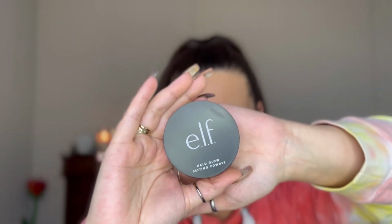Now I'm going to go into the e.l.f. Halo Glow Setting Powder. It's my favorite setting powder. It's in shade medium. I use it all the time. Like, I don't even have a different setting powder for underneath my eyes because I just really love this one for underneath my eyes. And I'm just going to tap the smallest amount underneath.